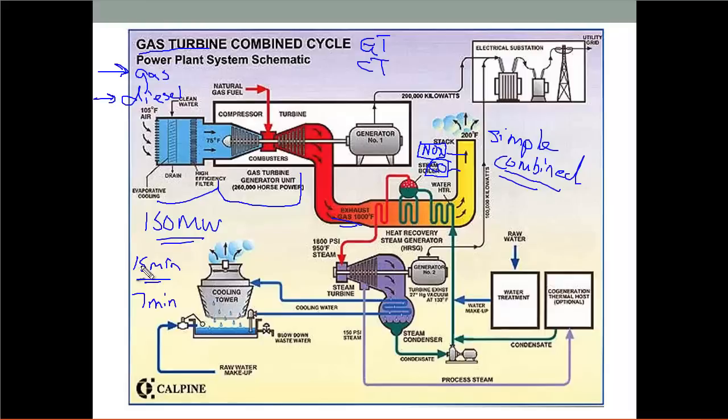So even though the unit's physically capable of doing what I need it to do, I might have permit and environmental restrictions that prevent me from being able to start it and stop it as many times as I might need to. So again, here we have a constraint and something that needs to be managed.